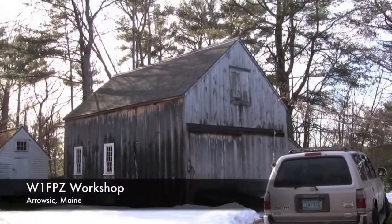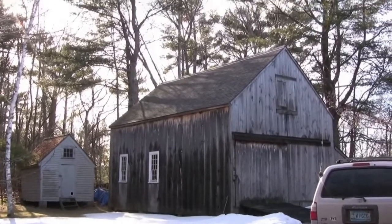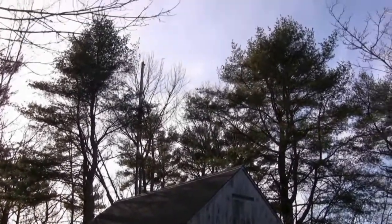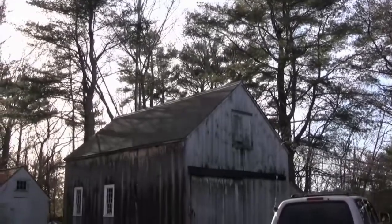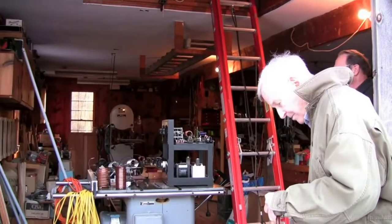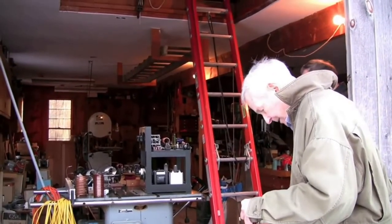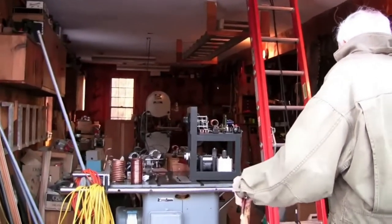This elegant building is John's workshop. It's where he creates his radios, he does his gunsmithing, tool and die work, loading shells for the target shooters, and stores a large quantity of treasures. A new project. And what happens in here, John? All my radio, all my gunsmithing, all my tool and die work. What more could a man ask for?